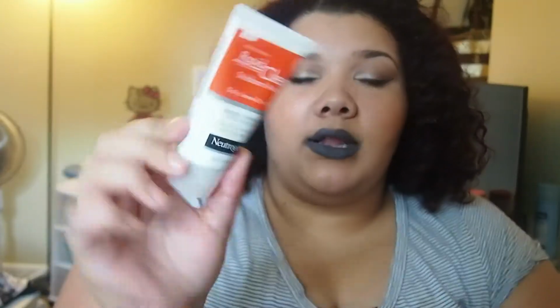Skincare item I want to talk about is the Neutrogena Rapid Clear Stubborn Acne Leave-On Mask, and it's benzoyl peroxide. Now let me tell you something with my skin.